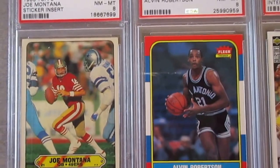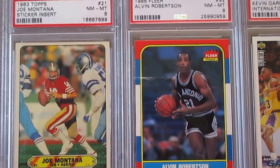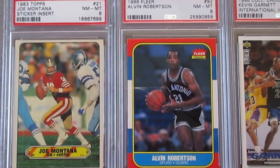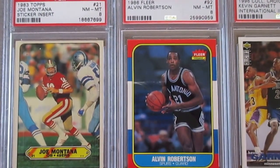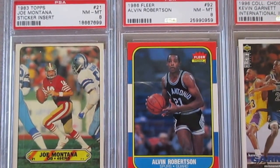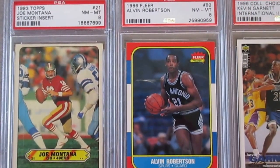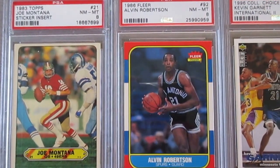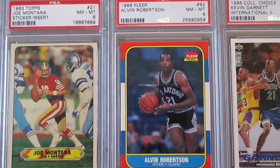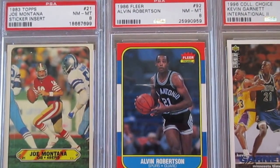On down here to some non-baseball cards. This 83 Topps Joe Montana sticker insert. Starting to collect more and more Joe Montana. My goal ultimately is to get most of his, if not all of his 80s cards in near mint to mint 8. Maybe a few in the 9s, maybe like the 89 or 90 Topps that are pretty common. Get those in a little higher grade. But everything up to 88, at least in a near mint to mint 8.